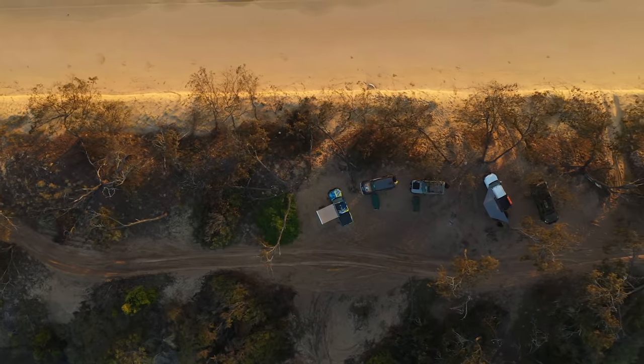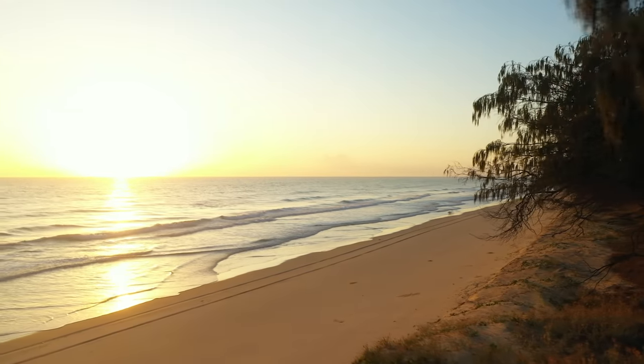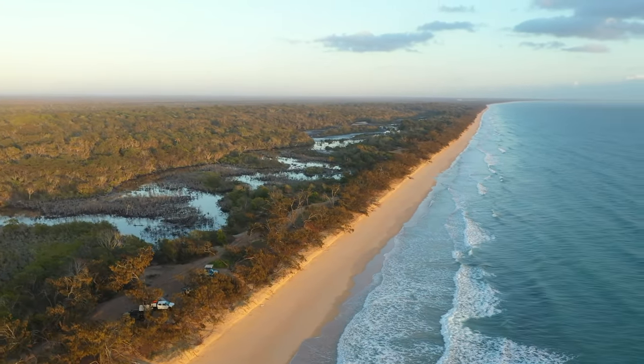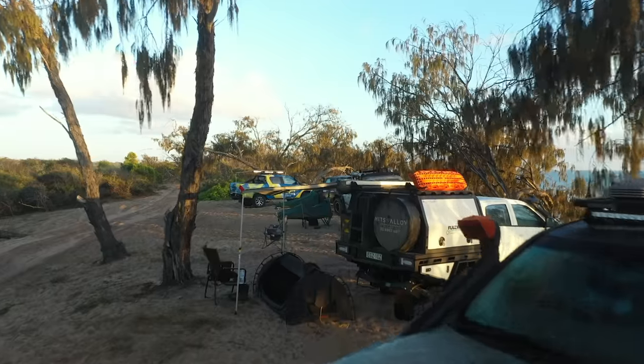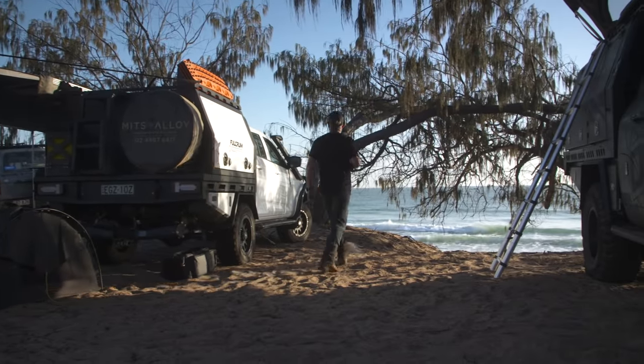I've been lucky enough to visit many of Australia's best four-wheel drive beach destinations. And I gotta say, Kinkuna Beach has gotta be right up there. Sunrise over the water, perfect weather, tracks close by. This is worth getting up early for and making the most of. I live for this.